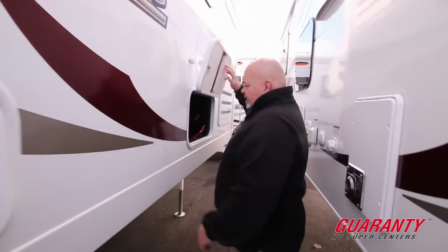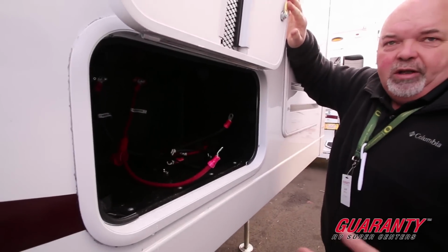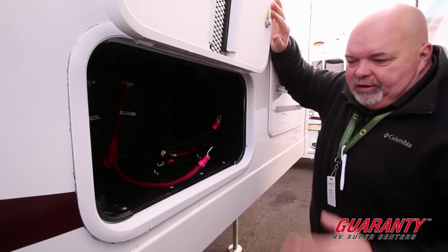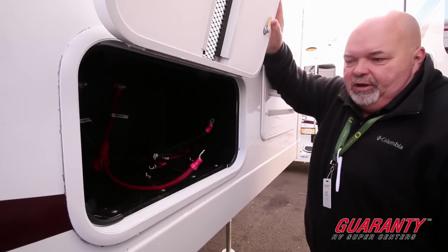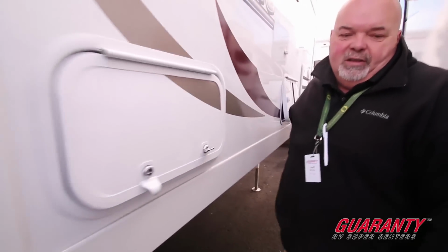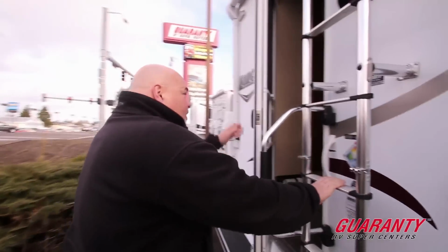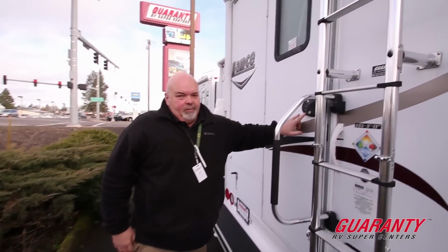And then, like I was saying, you get a new battery with your purchase here. Plus they go through and do a walkthrough with you and show you how everything works and operates. They get you set up, you can take off and go camping right when you leave our delivery or service area. Okay, let's go on inside and show you what we got in there. Plus they have a nice ladder to climb up on top and keyless entry, which a lot of people really like.